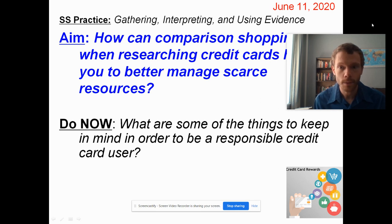As a reminder, one of the things that I'm going to really try to emphasize is the understanding that when you use a credit card, you need to live within your means. Do not live beyond your means. A credit card is not a gift card. It's not free money. Think of it like cash.